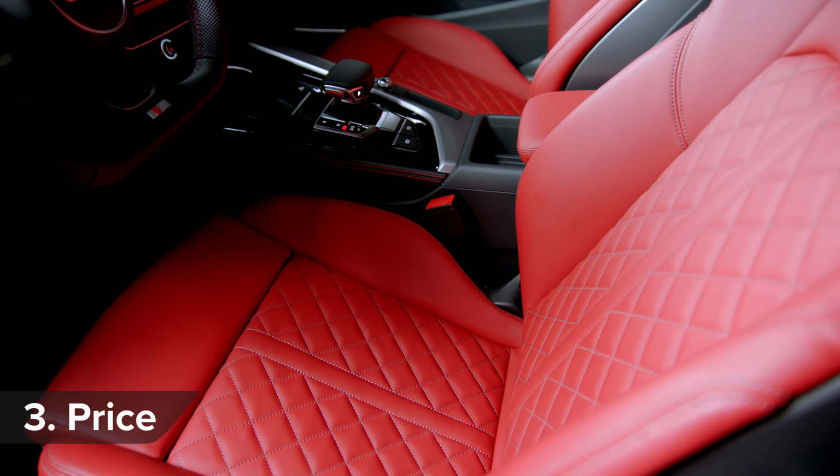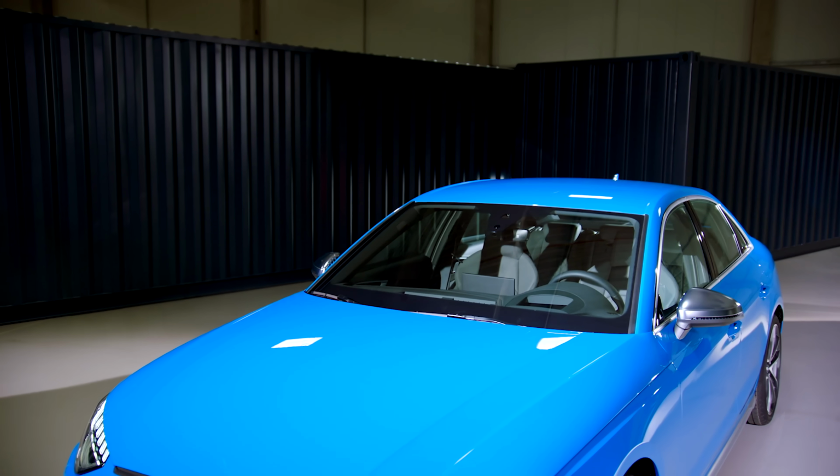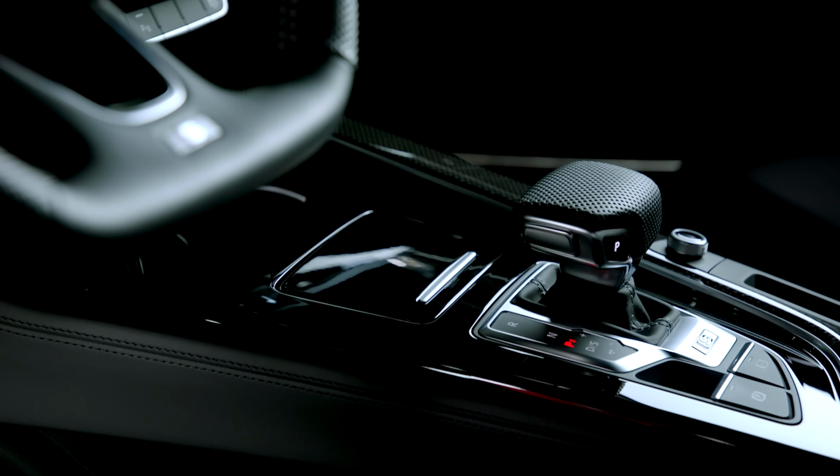You can expect the price of the new A4 to increase by around £1,000 to £2,000 when it goes on sale later this year. That means an entry-level petrol will set you back about £30,000, while the new Performance S4 with its four-wheel drive and standard automatic gearbox is likely to cost closer to £50,000.